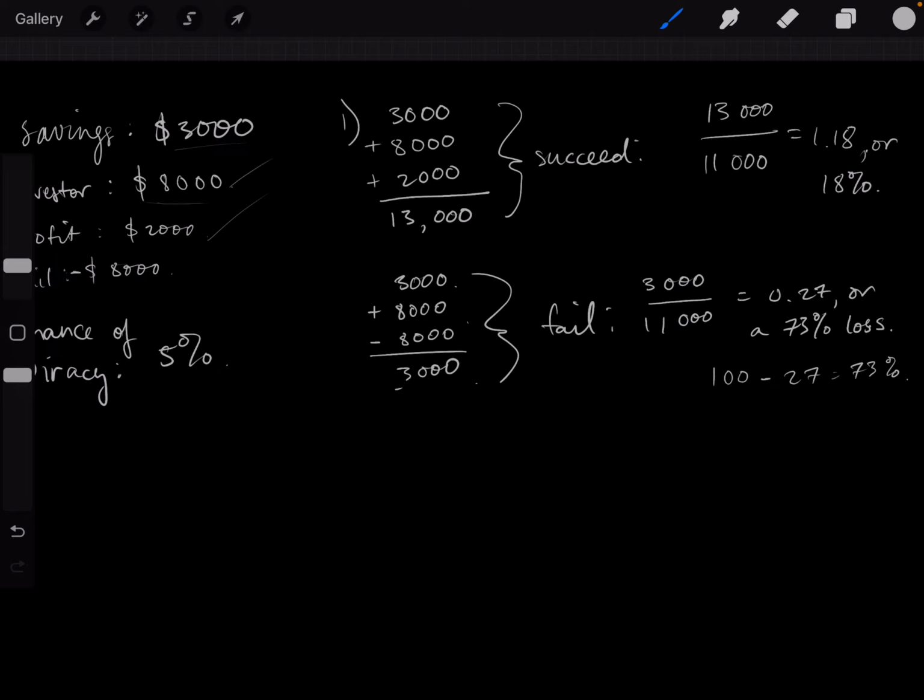Okay? And 3,000 is 27% of 11,000. So if you multiply 11,000 by 0.27, you'll get 3,000. So that is what happens when you don't have insurance. You either get 18% or 73%, or 18% gain or a 73% loss.